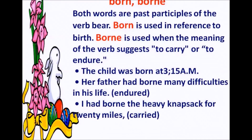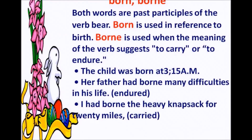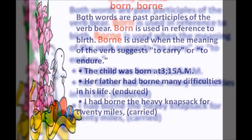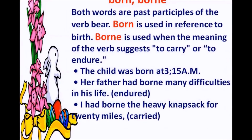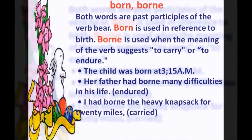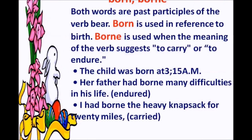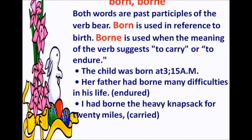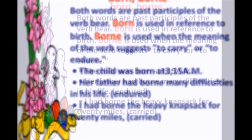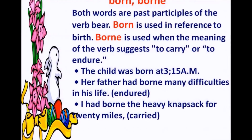Born and borne. Both words are past participles of the verb bear. Born is used in reference to birth. Borne is used when the meaning of the verb suggests to carry or to endure. The child was born at 3:15 a.m. Her father had borne many difficulties in his life. He had borne the heavy knapsack for 20 miles, carried.